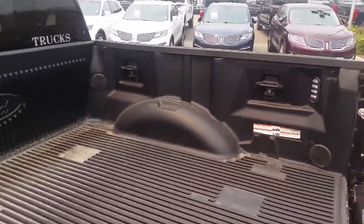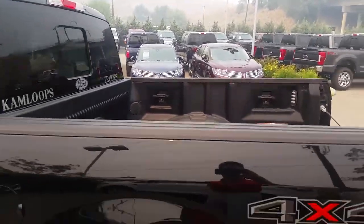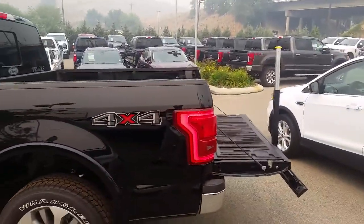There's a total of 8 tie down points in the back of the truck. So great for strapping down all sorts of different loads. This one is the 5.5 foot box. And of course with the tailgate down, it's nearly 7 feet long.